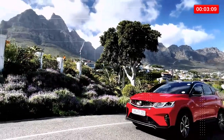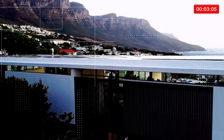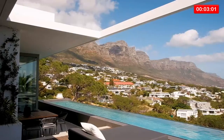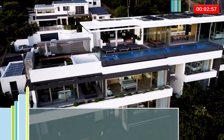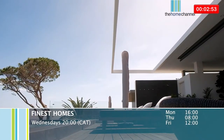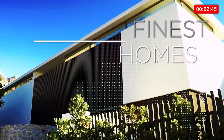In this week's episode of Finest Homes, we visit a modern coastal property in the beautiful Camps Bay, created by G Squared Architecture Studio. With mountain and sea views in abundance, it boasts a layered design that not only withstands, but also celebrates the natural elements. And in your opinion, what makes for a finest home? Views, light, simplicity. That's Finest Homes, only on the Home Channel.